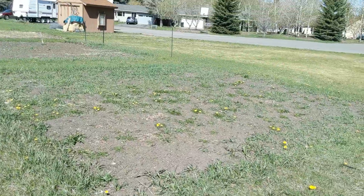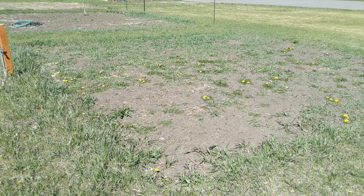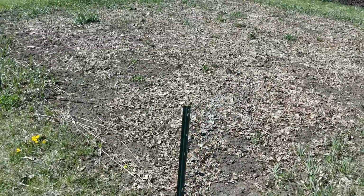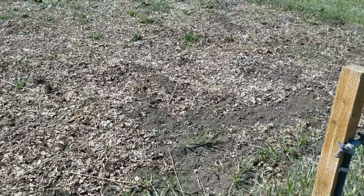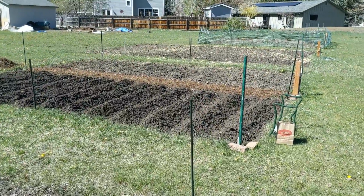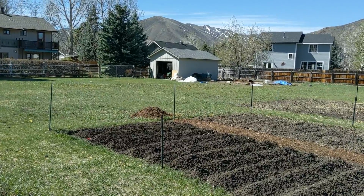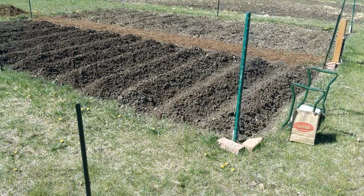This garden spot may be available. Haven't heard from these folks yet. Over here is Jessica's garden. She's got some mulch on there, some leaves from last year, and it's ready to be tilled and the soil worked up. Now, this is my garden spot here. I have a garden over there behind that shed. I have some raised beds behind the house there, but been working on this one.